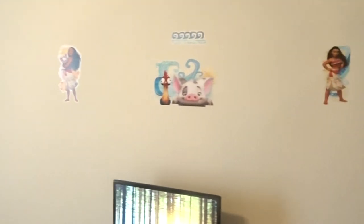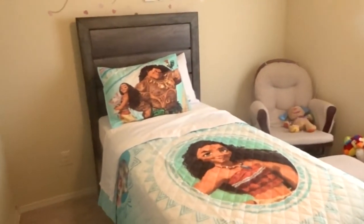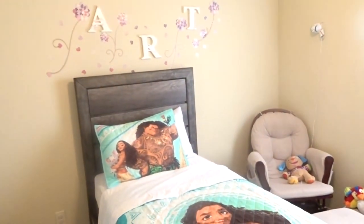And just stuck them on the wall so the wall wouldn't be so bare right now. I plan on getting her a new curtain to put up and some more little things to kind of balance the room out a little bit. But that is it. So she still doesn't know yet.